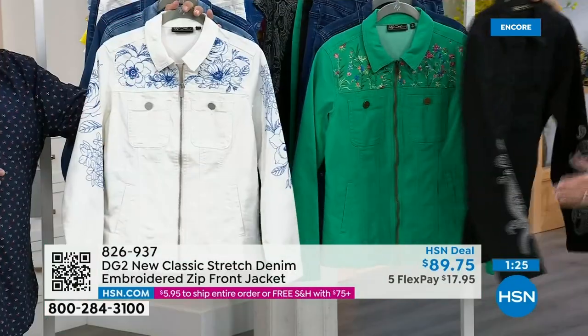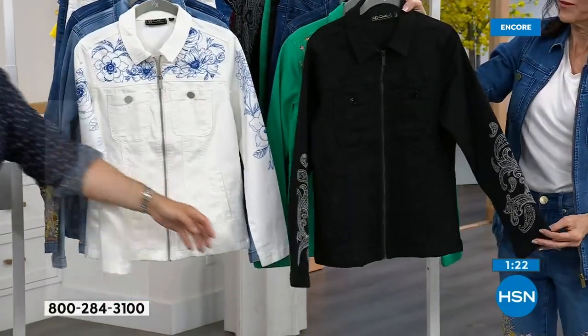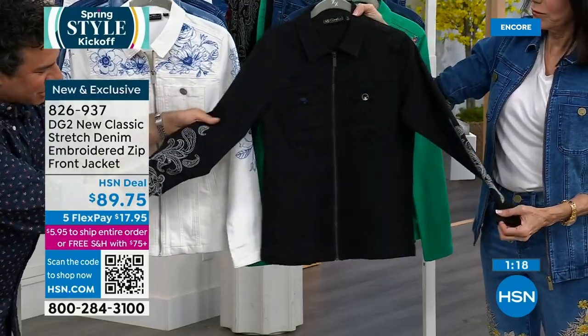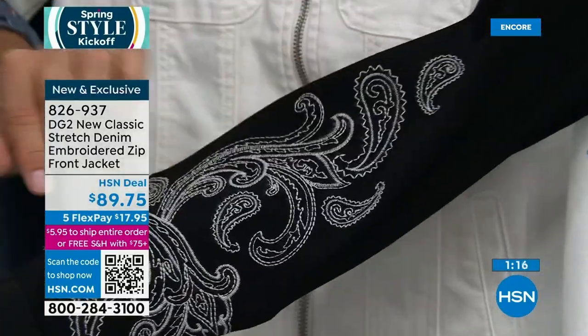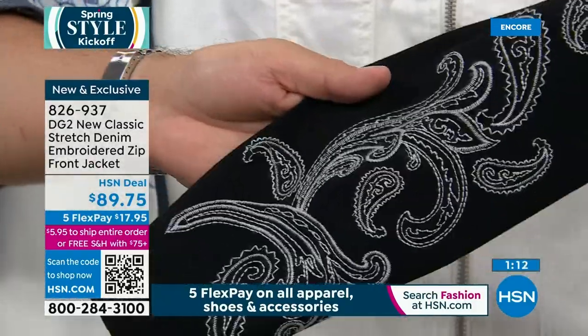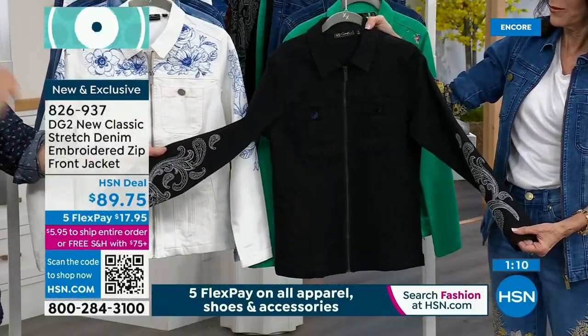Going back to the sleeve, and it's just chic. It's what we call our Baroque paisley. Baroque styling is kind of taken from architecture. It's very romantic. You'll see a paisley and a Baroque swirl. And you're going to see different stitch techniques that you've never seen from us before. That is because we're using new classic stretch.